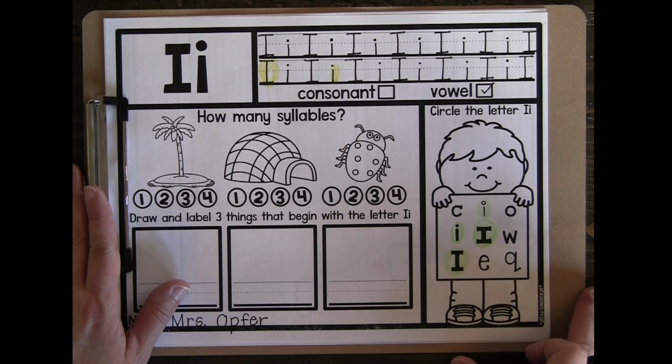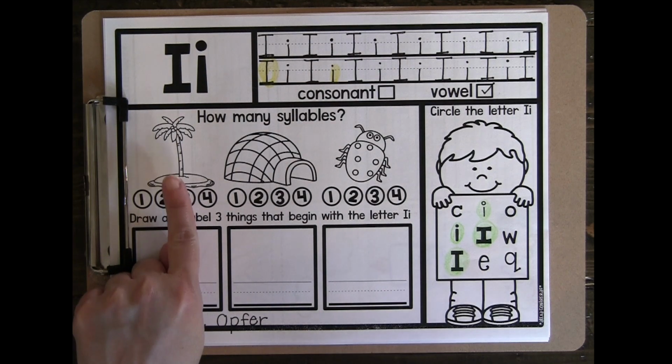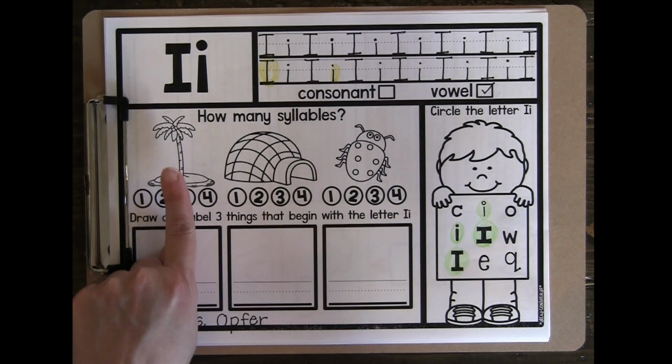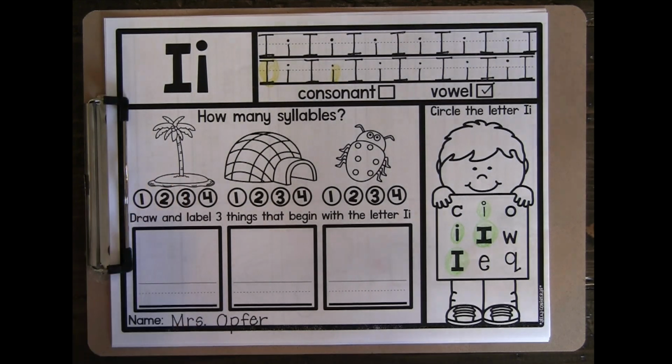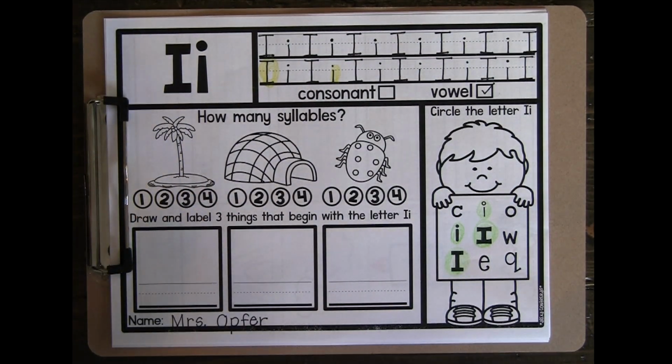Now, we studied today with Mrs. Bailey the short I sound. Vowels are tricky though. They can make more than one sound. So the first picture we're gonna clap for our syllable clap activity today actually starts with a long I sound. And that's okay. But I just wanted you to notice the difference.